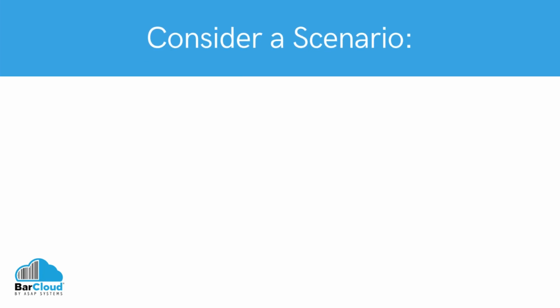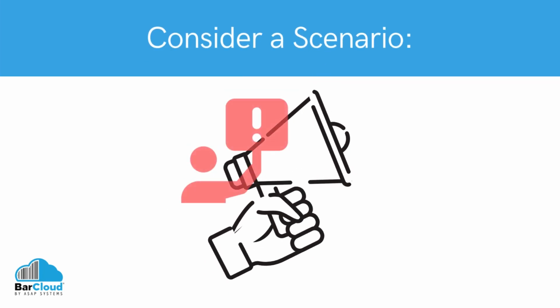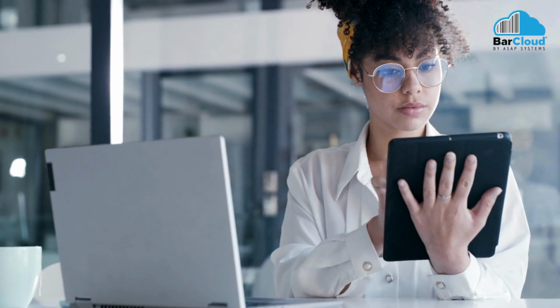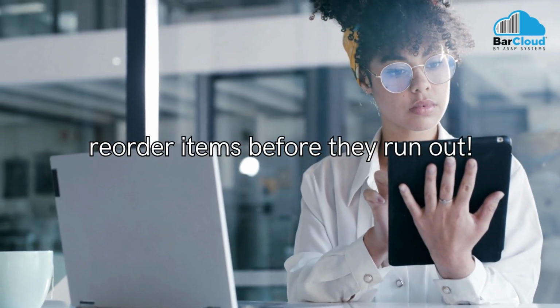Consider a scenario where a particular type of equipment is in high demand at a specific department. Advanced systems can analyze historical data to predict future demand, helping plan when to reorder items before they run out.